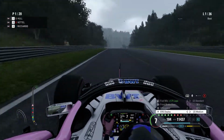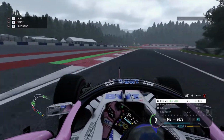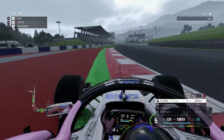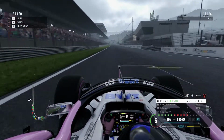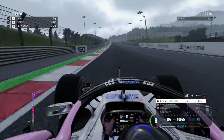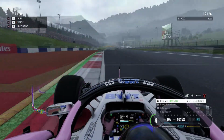Ricciardo up into third place, displacing Kimi Raikkonen, who's dropped down to fourth. Then we have a Mercedes in fifth, a Renault in sixth, and a Mercedes in seventh once again. But through the final corner, using a lot of curve, put the car out quite wide actually, but already down to Rich on the ERS. That's a 1:10.7 for the first lap of the Grand Prix. Just got to lead 35 more laps.